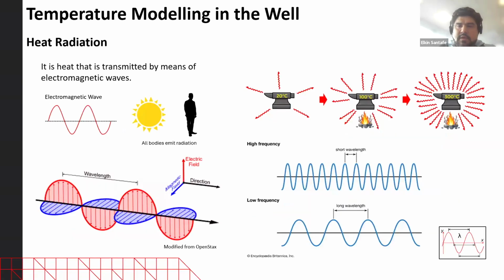Now, let's talk a little about the last heat transfer mechanism, radiation. We can define radiation as the heat that is transmitted by means of electromagnetic waves. Some characteristics of this type of waves are that they do not require a medium to propagate, so they can even move in a vacuum. And they travel at the speed of light since they only transport energy and not matter.